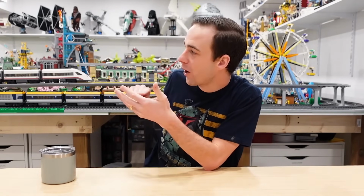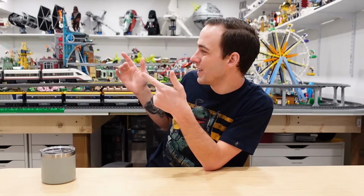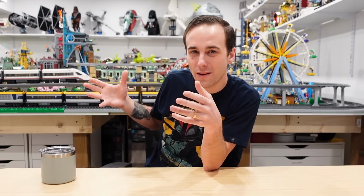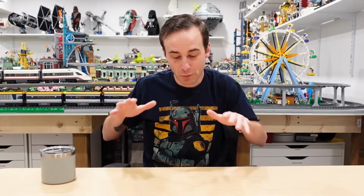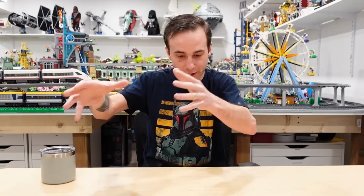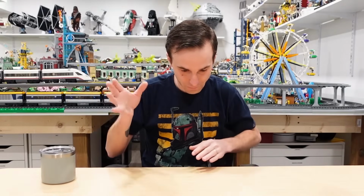But Technic cars, Lego Creator Expert cars, modular buildings, castles, they're not really breakable for short drives. All you have to do is just put them flat in the back of a big truck, like a big U-Haul truck, lay it all out flat, and then just drive slowly. Hopefully you don't hit any big bumps.